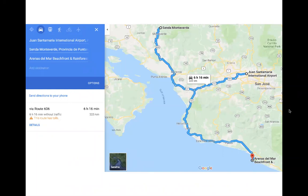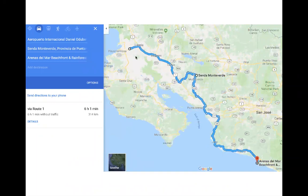So just some quick Google Maps giving you where they are and drive time. If you were to drive all in one day, you wouldn't do this, but San Jose to Monteverde, Monteverde to Arenas del Mar, that is just 6 hours in the car. And the other option would be coming in from the Liberia airport, kind of like this because you're not backtracking. Hit Monteverde first, stay 2 or 3 nights, then come down to Arenas del Mar and Manuel Antonio. I would recommend 4 nights there at least for families. Enough time to take advantage of all the activities in the area, but really chill out and enjoy the beach.